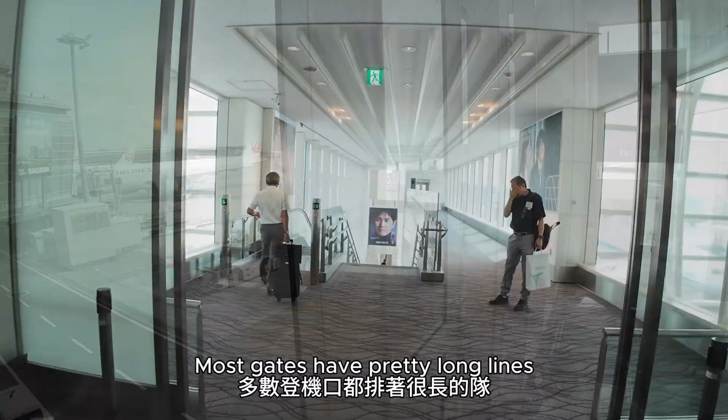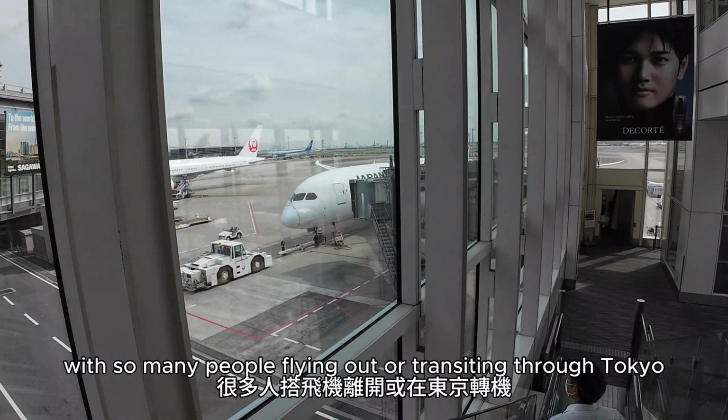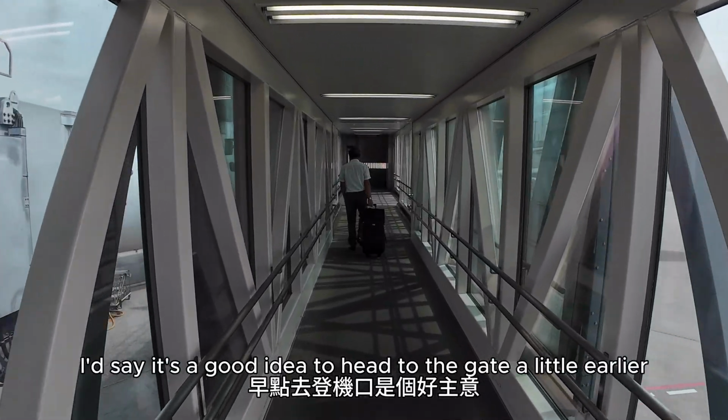Most gates have pretty long lines with so many people flying out or transiting through Tokyo. I say it's a good idea to head to the gate a little earlier.